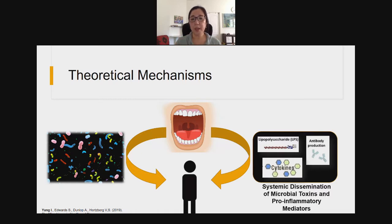The one theory, on the left here, suggests that actual bacteria in our mouth somehow leak into our circulatory system, travel through it to some other part of our body, and trigger a disease process. And there's evidence to support this particular theory because people have found oral pathogens on non-oral parts of the body, like the placenta or brain.